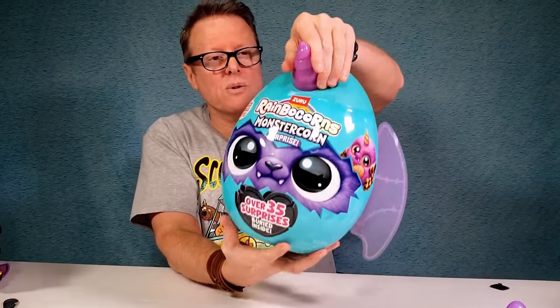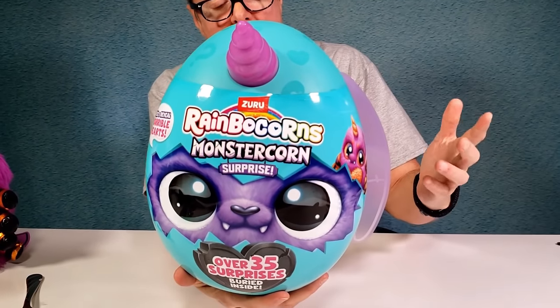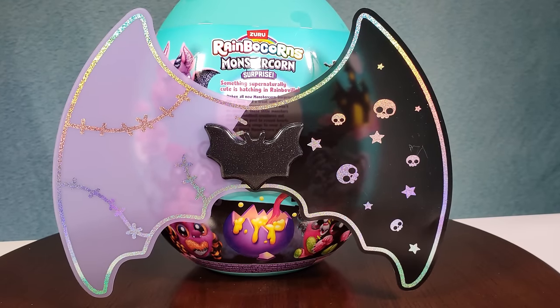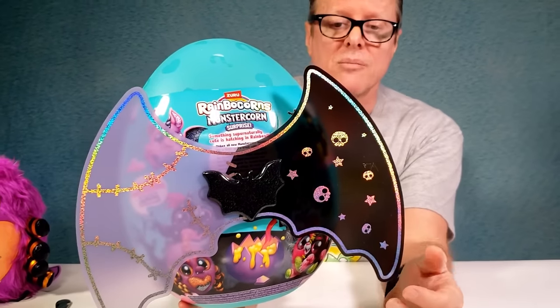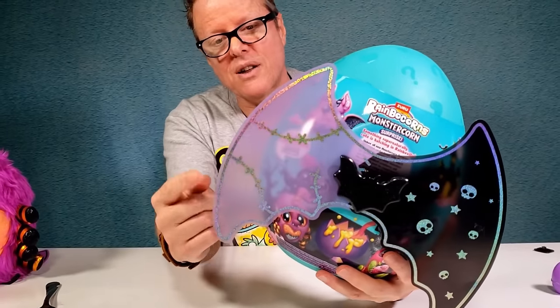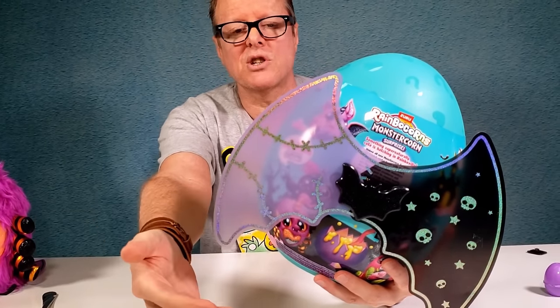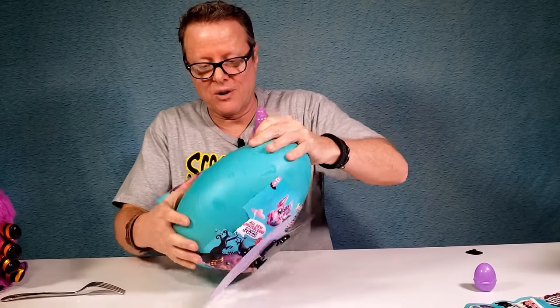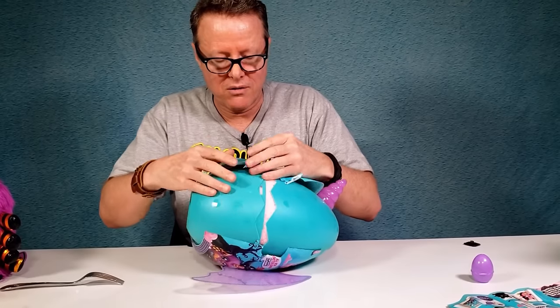Now let's go for this one. This one has the purple horn, okay? And then on the back, these are the wings you want to keep in mind if you want to get, I don't know what's inside. But it's got the skulls, and it's got the stars, and then it's got the horrible stitching. So for the purple horn, who do we get? Do we get the werewolf? Werewolf. Okay, werewolf. Now you get it, so we just got to open it now.